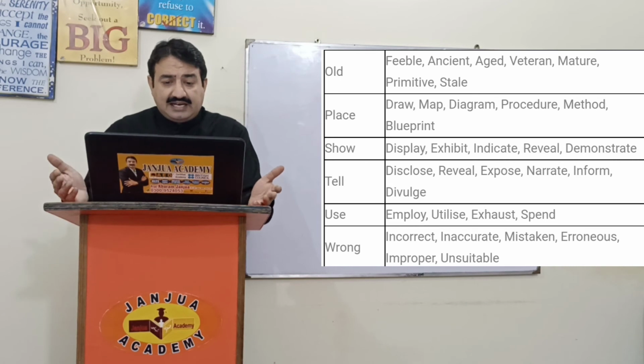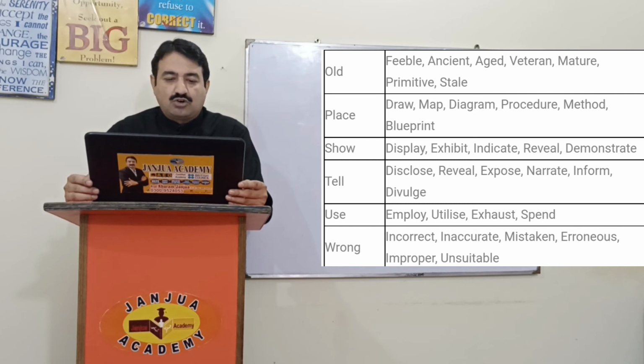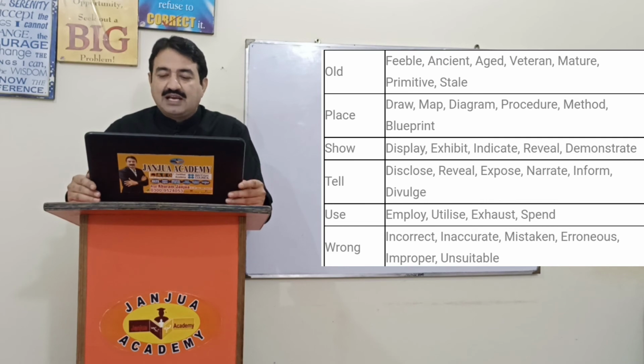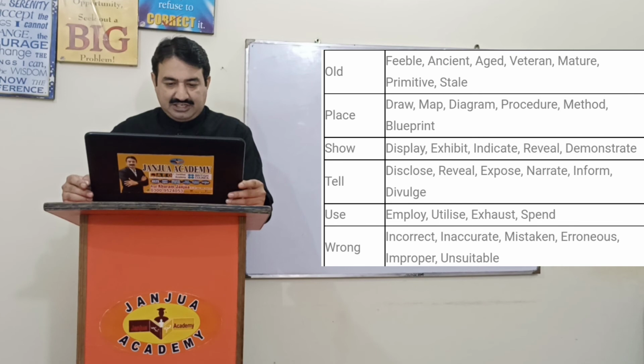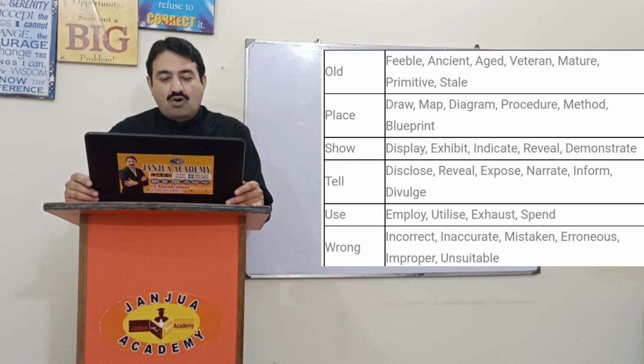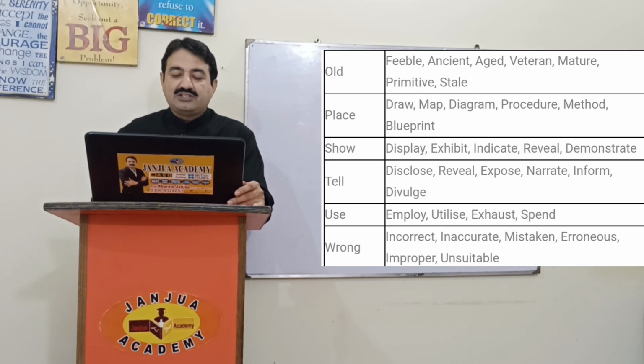The next word is old, and you can use the high lexis words feeble, ancient, aged, veteran, mature, primitive, and stale. The next word is plan: draw, map, diagram, procedure, method, blueprint. The next word is show: display, exhibit, indicate, reveal, and demonstrate. The next one is tell: disclose, reveal, expose, narrate, inform, and divulge. The next word is use: employ, utilize, exhaust, and spend. The next word is wrong, and you can use incorrect, inaccurate, mistaken, erroneous, improper, and unsuitable.